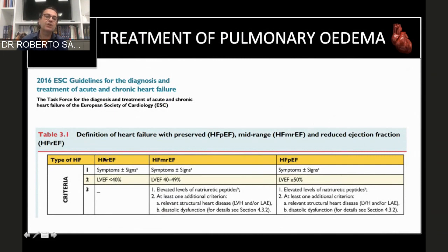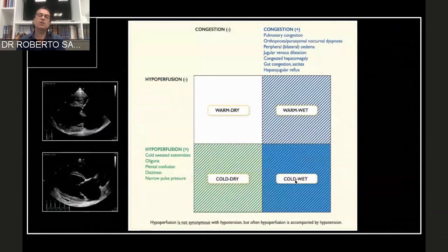You have a reduced ejection fraction, for humans less than 40%; a mildly reduced ejection fraction from 40 to 45; and a preserved ejection fraction, which is more than 50. Why is this important? We don't have time during this webinar because we really concentrate on some news about treatment using loop diuretics, but if you have a dog with congestion, you should keep in mind this type of drawing.